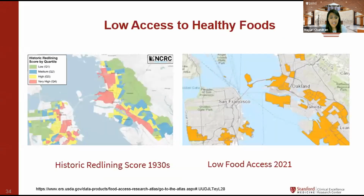These patterns, again, follow historic redlining maps. The map on the left shows the historic redlining scores from the 1930s. The map on the right is an interactive map from the USDA showing areas of low food access currently. Formerly redlined areas correspond to areas of low food access now. These low income areas have lower access to vehicles and historic disinvestment in public transport, which makes low food access even more impactful.